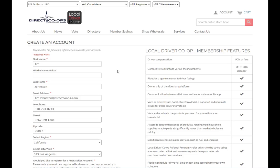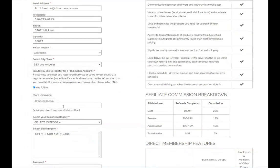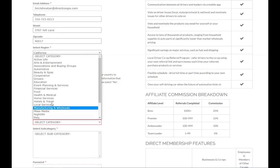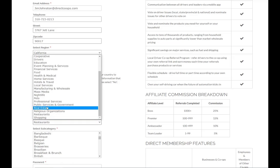The first thing we have to do is register as a seller on the Direct Co-op's platform. If you're invited to join by a friend or a colleague, they can send you a personalized link via email or text, linking you back to them so they can earn residuals from your transactions. Once registered, you can also generate your own affiliate link to refer other businesses, drivers, and consumers to the platform.